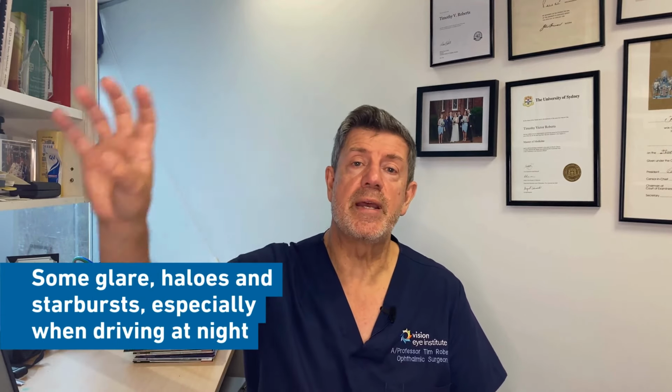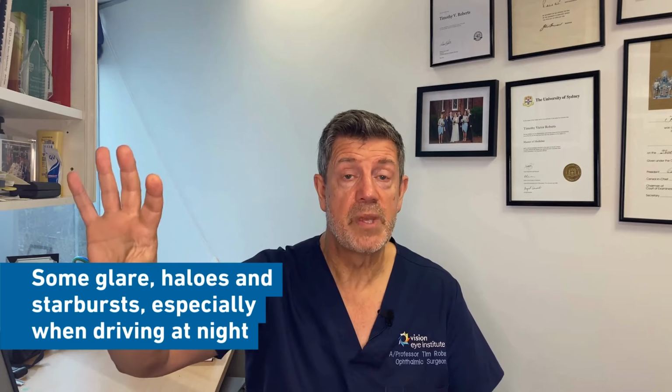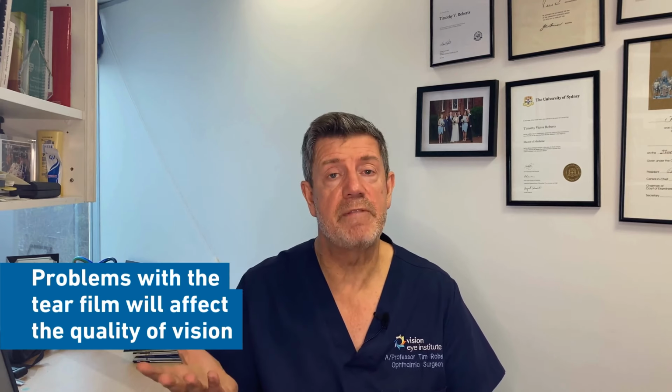The reality is, though, that the technical design of the lens that gives the three focal points also means that you can get some glare and halos and starbursts, particularly driving at night. You need a good quality tear film, so if you have some dry eye or irritation with your tear film, that can affect the quality of vision. And you need a good bright light to make it work. So when everything's going for you, this gives very, very good near and intermediate and distance vision.